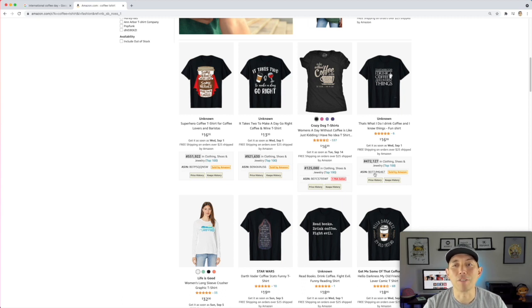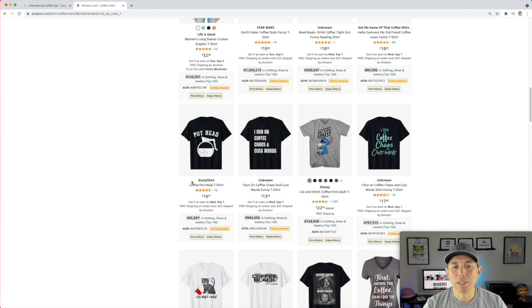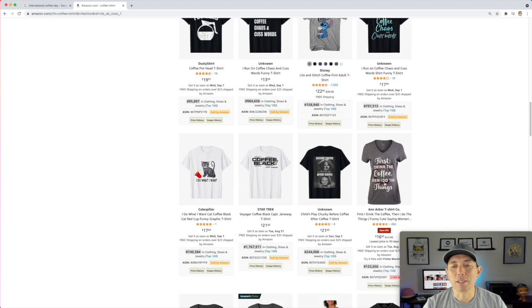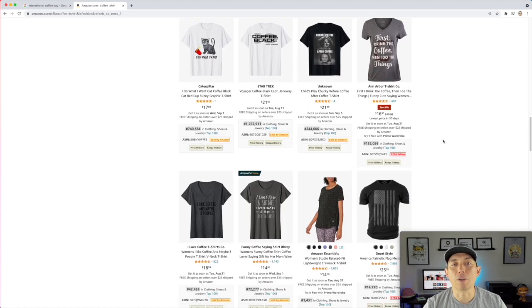People love their coffee and love to display on their t-shirts that they love coffee. So have fun with this one. This is a cool one. Lots of different ways. If you don't already have coffee t-shirts on there, I would suggest doing at least 5 different things for coffee. Come up with something that's different, that stands out, not something that's already here, right? Use these as inspiration, but think of different ways that's not already there.